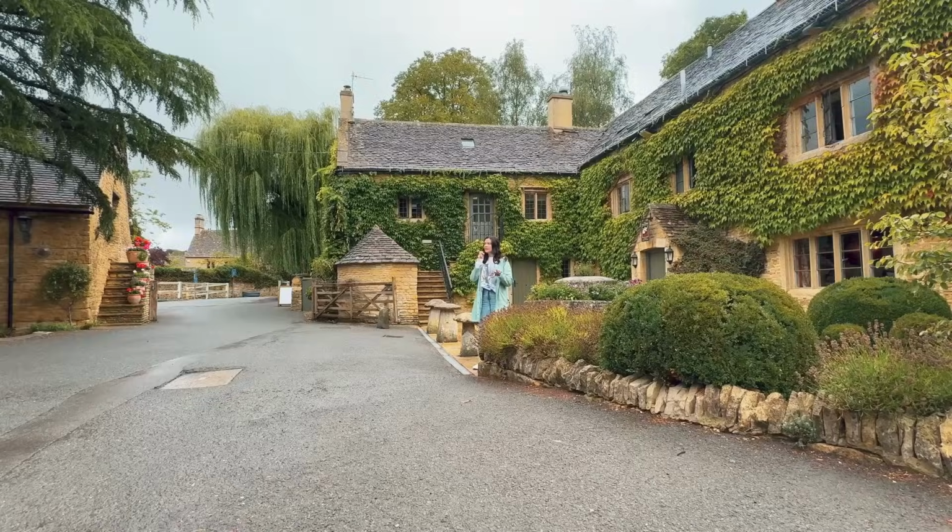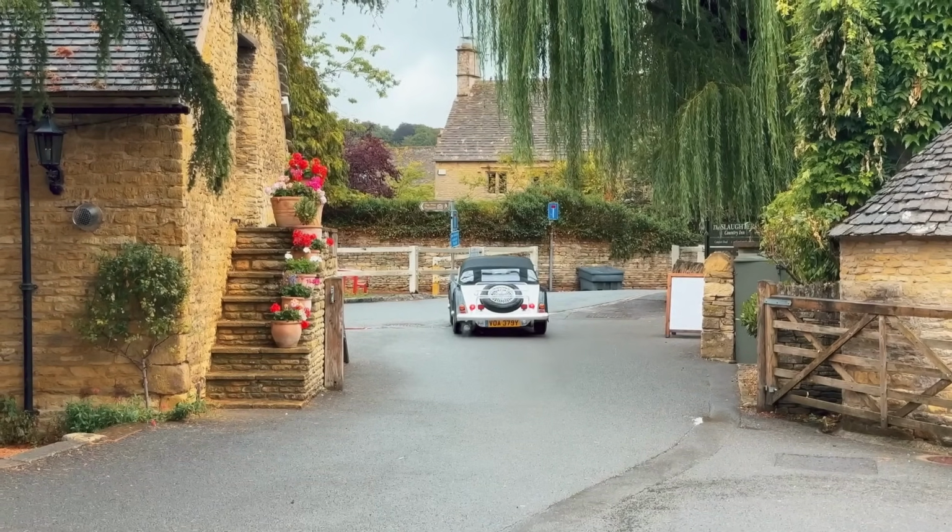And luckily the weather has cleared up just a teeny weeny bit. Oh my gosh, what? There is such a cool car going past right now.